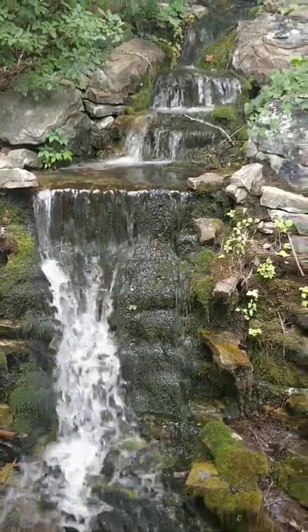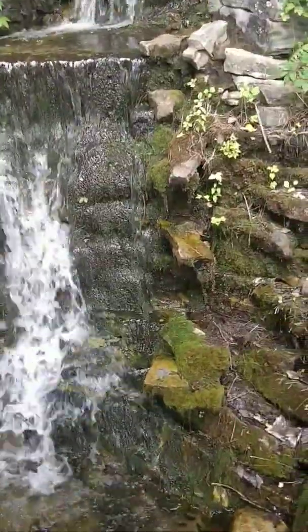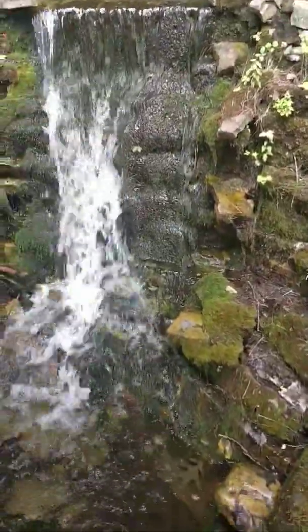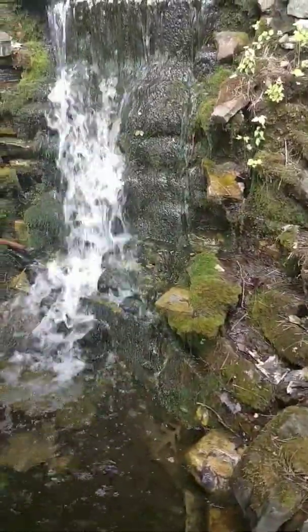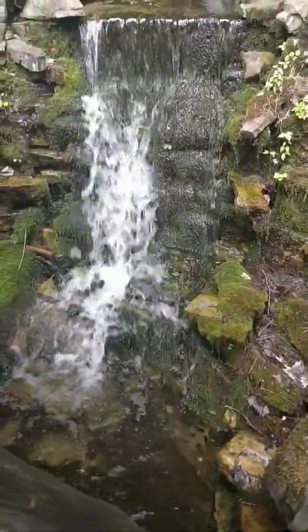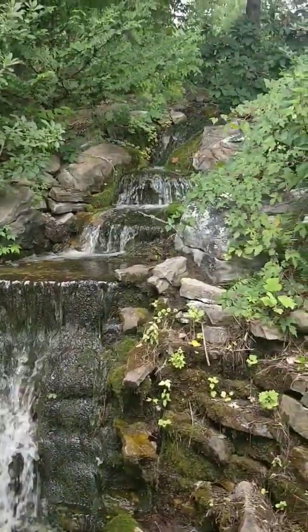And this is a little fall that's up in the north end of Helen. And it's just a place we like to visit when we're up here. It's kind of serene and tranquil. Just the sound of the water falling is really relaxing. And it comes from the top up there in the park.